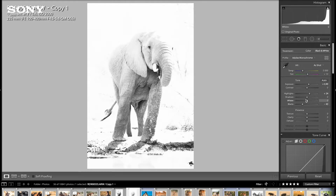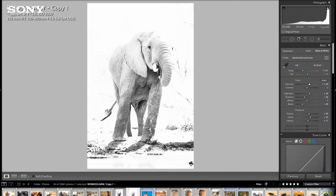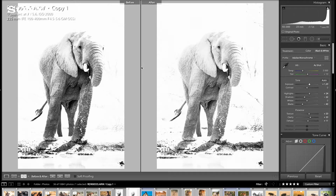I'm going to drop the blacks, drop the shadows, pump up the clarity and the texture, and even dehaze it so that I can get this guy to really start popping. I might even lift it a little higher. And what we've got now already is an image that's showing us a little bit more than the before image. Wait for this to catch up.